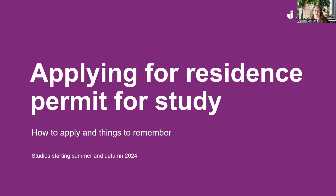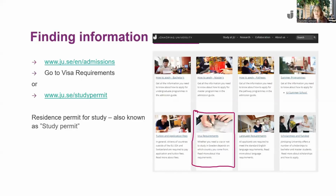So we're going to talk about how to apply for a residence permit for study. You can find the information on our website if you go through ju.se/en/admissions and then visa requirements, or the quick way, ju.se/study permit. The residence permit for study is also known as a study permit, so I will refer to it as study permit during this presentation.